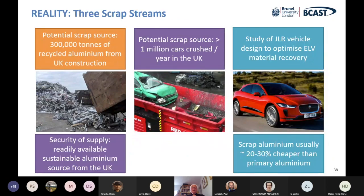And we looked at the use of construction scrap, dipping into what we thought was the 300,000 tons of availability each year in the UK. We looked at using scrap from shredded cars, although that's not usually just shredded cars, it's usually got some white goods mixed in with it. And we also took the opportunity to shred some end of life Jaguar I-Paces just to see what we got. But there was virtually no useful separation done on that material, so nothing really useful happened to it.